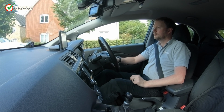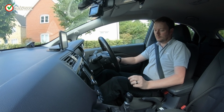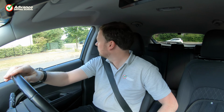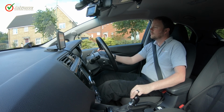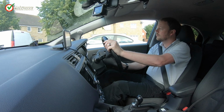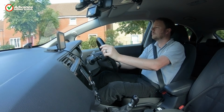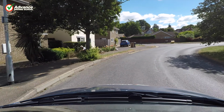The 7th most common reason for failing a test is mistakes with car control when moving off. We always take enough time to make sure we have selected first gear before pulling away, and use the accelerator and clutch smoothly to avoid stalling. If on a hill, we find the clutch biting point before releasing the handbrake so we don't roll back.